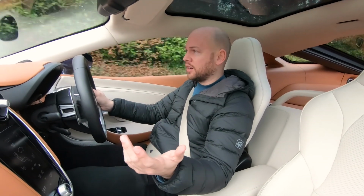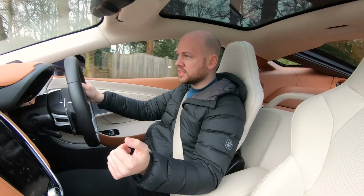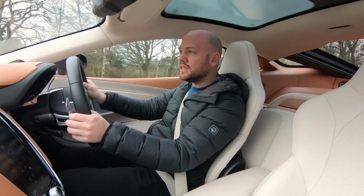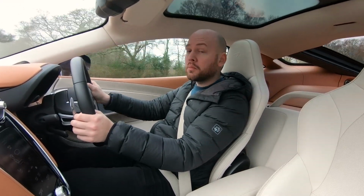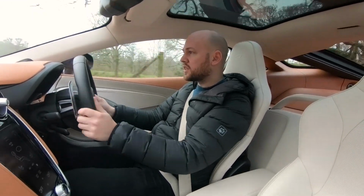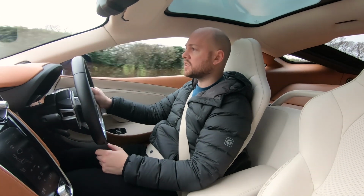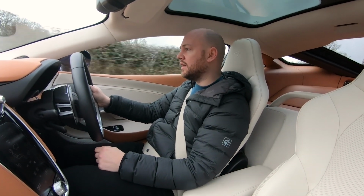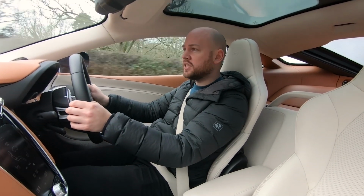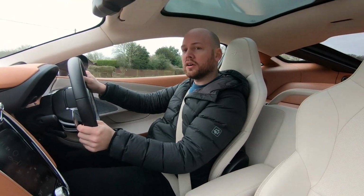A GT car then, a Grand Tourer. So that is something that can cover continents very easily. It's quiet, easy to live with, on some levels practical. So over the few days that I've got this car, I think I'll do a living with series. I'm going to use this car as my everyday car and see what it is like to live with a McLaren GT. Anyway, let's show you what the car looks like from the outside.